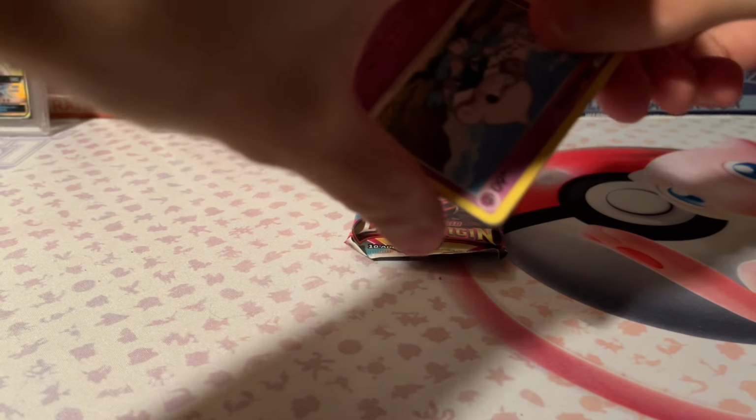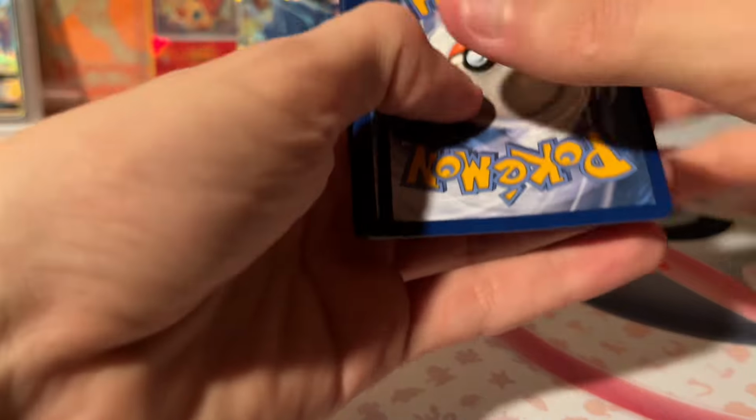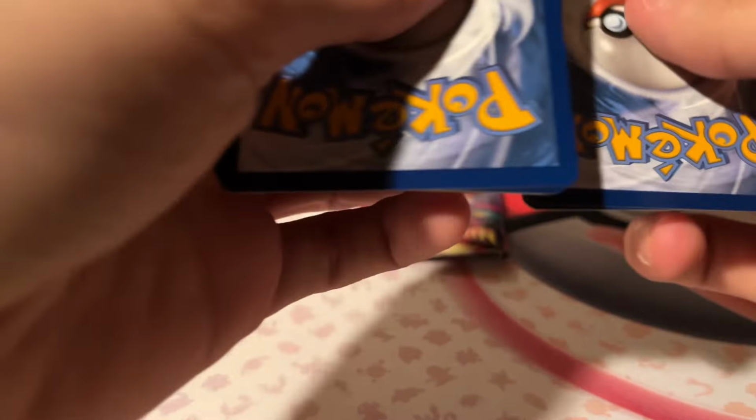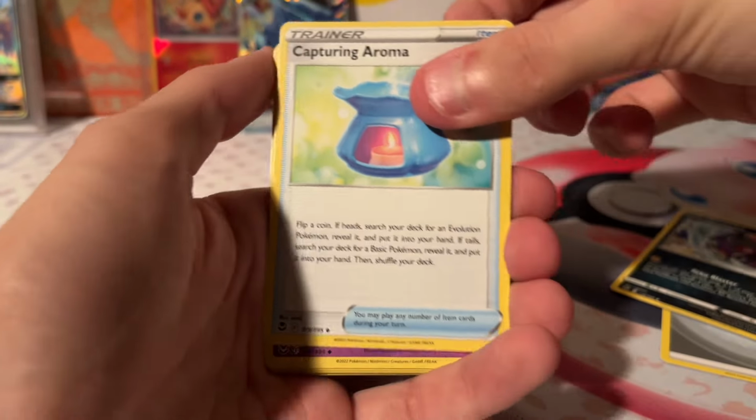Shining Fates was definitely a good set. Hidden Fates was a good set. But I never really opened up much Hidden Fates. Now, Shining Fates I did. I always wanted that Shiny Charizard. Still haven't been able to pull that thing yet.